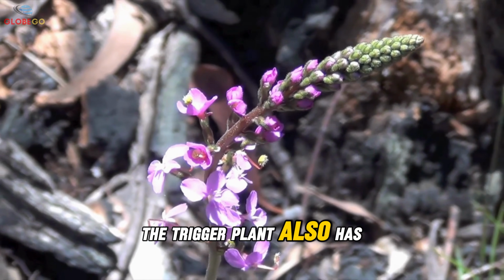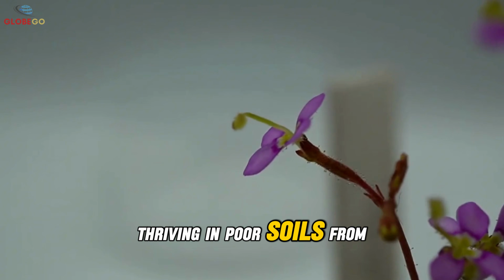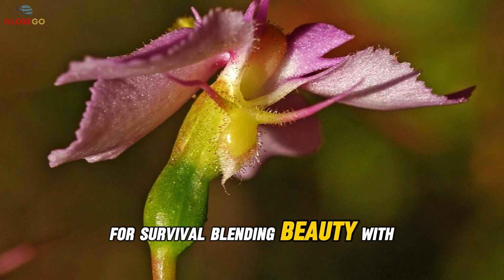The trigger plant also has glandular leaves that can capture and digest small insects that land on them. Thriving in poor soils from Tasmania to Queensland, this plant is a fascinating example of nature's clever adaptations for survival, blending beauty with efficiency.